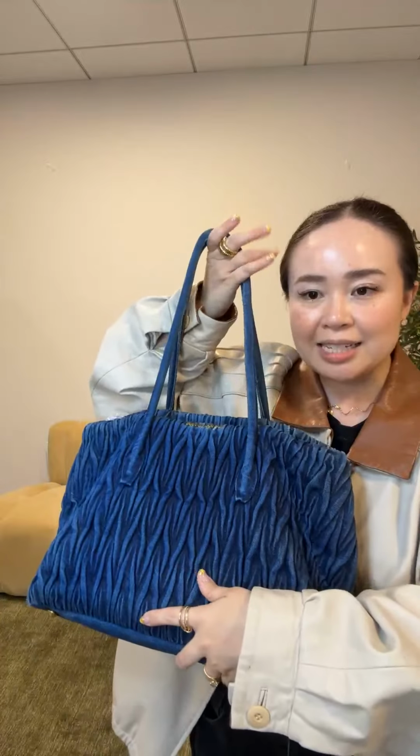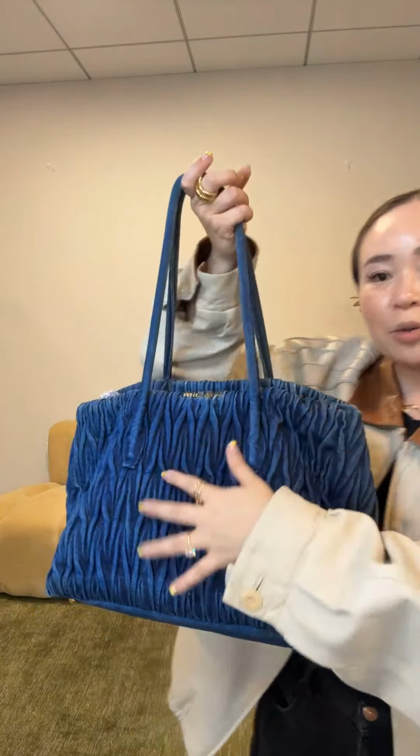So typically the Matalas is used for leather. This one is made with the gorgeous denim. It's a tote shoulder version. You can fit your Kindle. You can potentially fit a small laptop inside of here. This could be a work bag for someone.